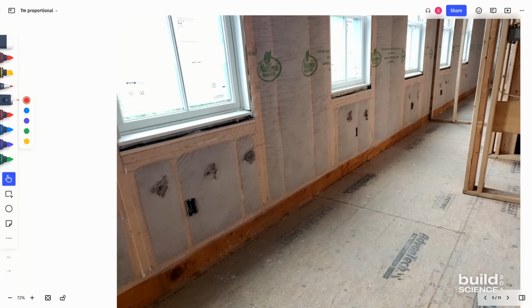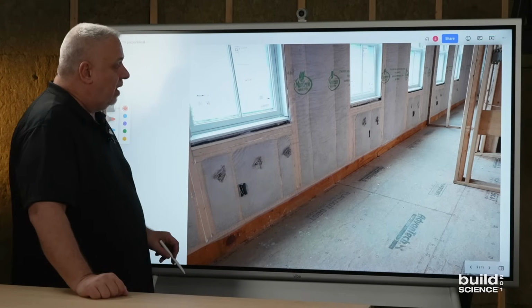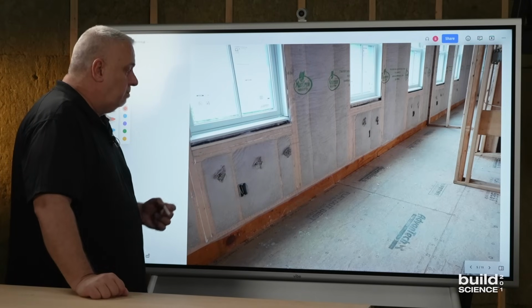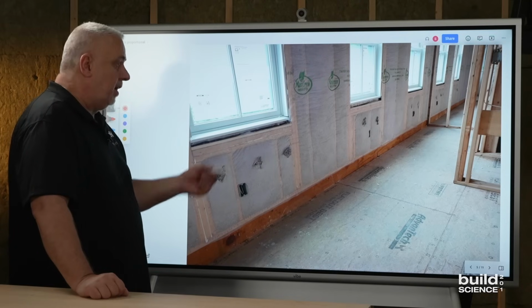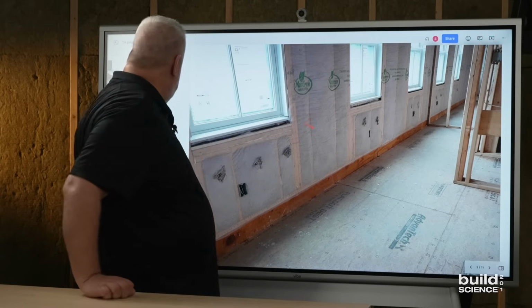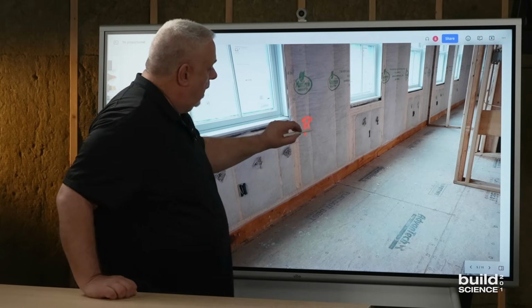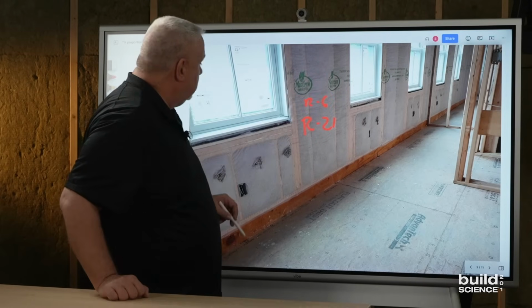So in this one here, I felt compelled to just throw up an insulated wall. This one's a little different because we have this upturned beam down at the bottom, but this is a typical cellulose wall. We're at 5.5 times 3.8. We're probably in that R21 on this wall, but we also have the R6 on the outside.